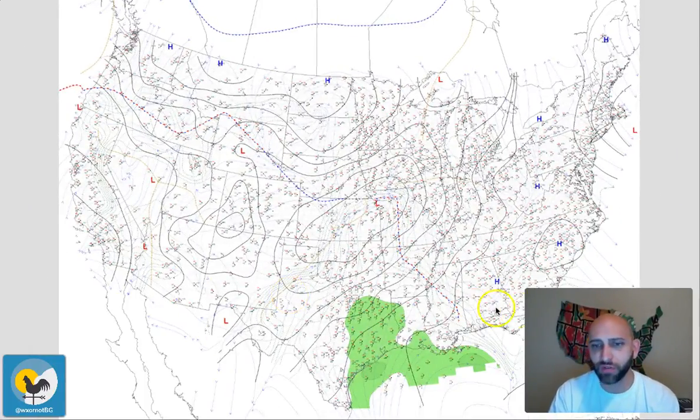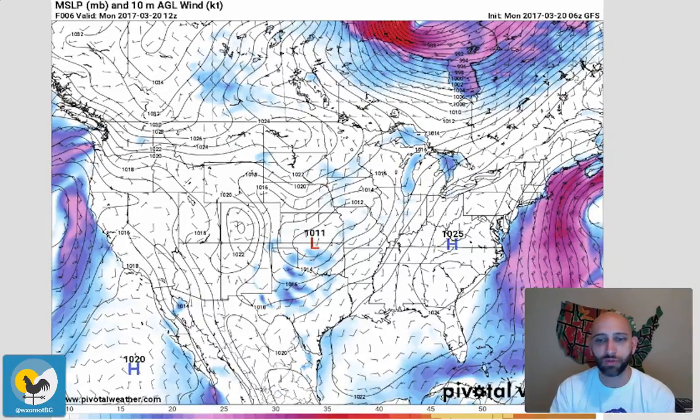Taking a look at the current surface setup, we've got clockwise motion from this area of high pressure located off to our south and east. Counterclockwise flow from this area of low pressure to our northwest. These two features are going to be working together to really kick up those southwesterly winds. That's not only going to be taking our temperatures well into the 70s, that's also going to be increasing our moisture, setting the stage for the possibility of some isolated showers and storms today, but those will be becoming more widespread tonight and as we get into our Tuesday.